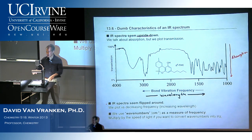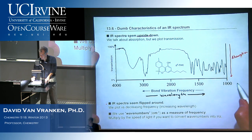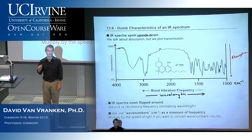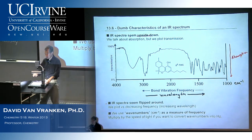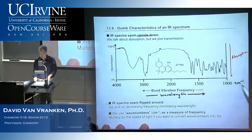And I'm going to keep talking about bond vibration and frequency. But these units here are units called inverse centimeters. Now, I don't know about you, but I'm used to hearing about frequency in terms of hertz, per second, 60 times per second, 100,000 cycles per second. FM radio stations are measured in per second, and that's not a unit of time.